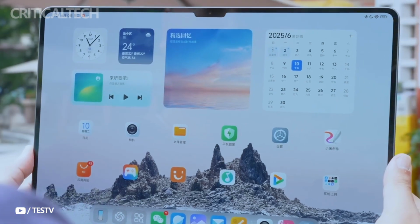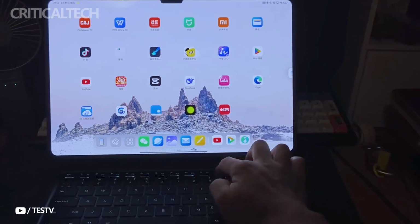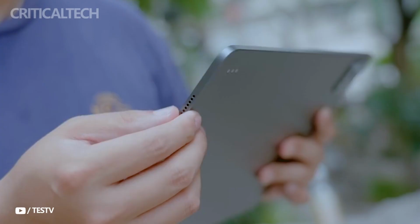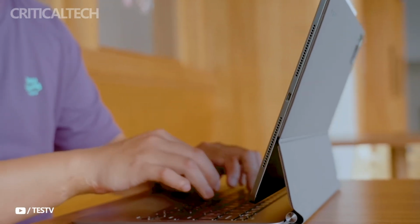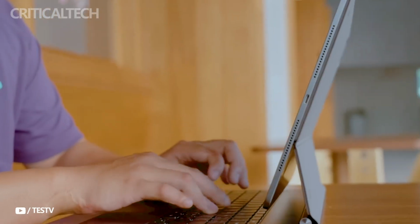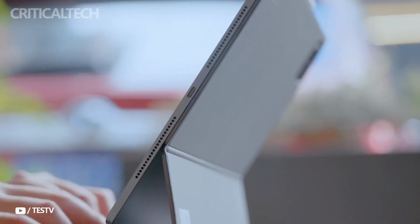Despite packing an enormous 12,000 mAh battery, the Xiaomi Pad 7 Ultra is remarkably sleek. At just 5.1mm thick and weighing only 609 grams, it defies expectations in terms of portability and build. This is made possible by an advanced design that incorporates a reinforced metal frame for structural durability, while still embracing a premium look and feel.